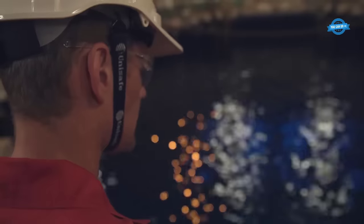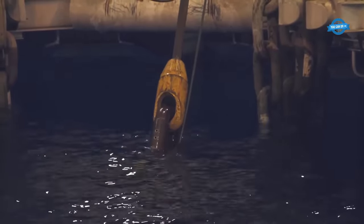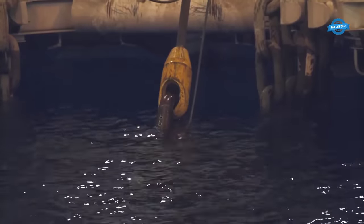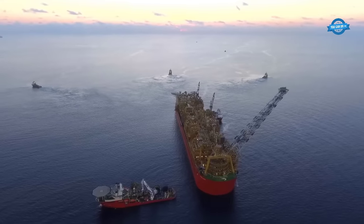The chain's emergence is a sight to behold. A specific link indicates the correct chain length, ensuring the facility's anchoring to the seabed. Once the eighth mooring line is connected, Prelude achieves its storm-safe status. This is just one of the 16 mooring lines that will keep Prelude anchored for the next 25 years.